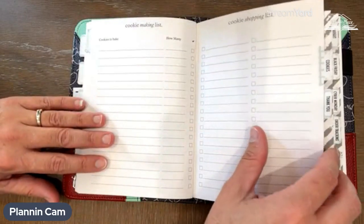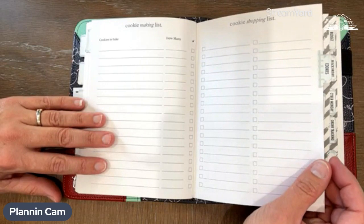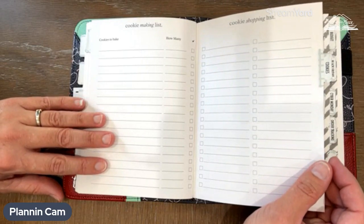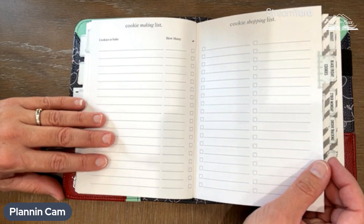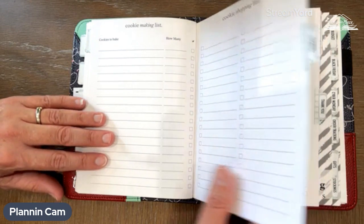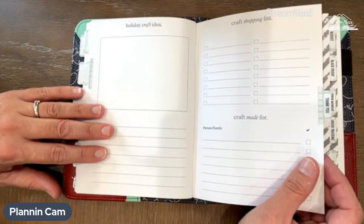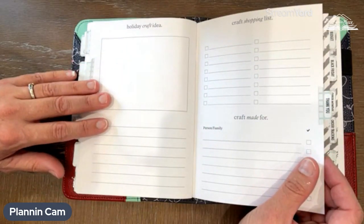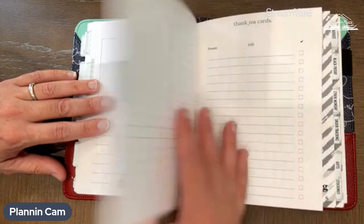Then cookie making list. Friends, cookie making is one of the things that our family loves to do during the holidays. Cookies are an easy gift to make. Plus, spending time making cookies is a great memory that you can do with your kids, grandkids, or any of your friends and loved ones if you get together and do holiday baking sessions. So cookie making list. Also, if you do crafts, I'm a big crafter, so this is a project insert. If you like to do all kinds of crafting projects, this will help you get planned for those as well.